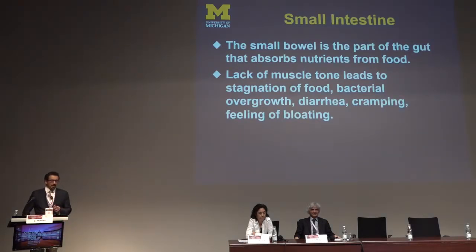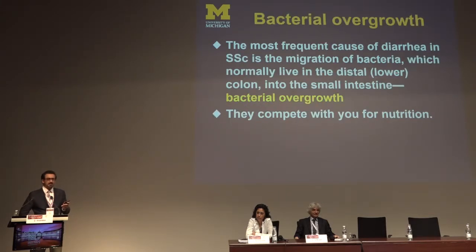The role of the small bowel is the part of the gut that absorbs nutrients. And again, lack of muscle tone can cause stagnation of the food, and can have the bacteria that we have in the large bowel come to the small bowel. And when bacteria come to the small bowel, it starts to cause a lot of distension, bloating, and weight loss. And that's called bacterial overgrowth syndrome. In layperson terms, the bacteria are competing for your food. The bacteria want your nutrition, and they compete and cause severe bloating and distension.